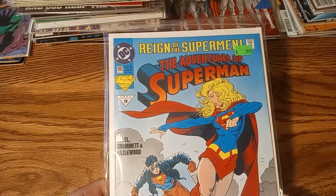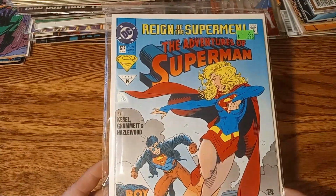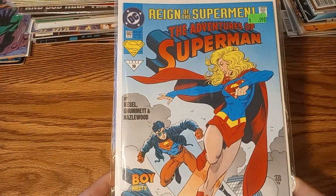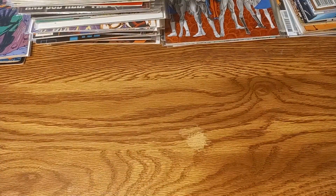The Adventures of Superman 502. We saw 501 earlier there. And this doesn't introduce Supergirl, but it's Supergirl and Superboy meeting, drawn by Tom Grummett. And I'm going to put that, like its predecessor, in the temporary category.